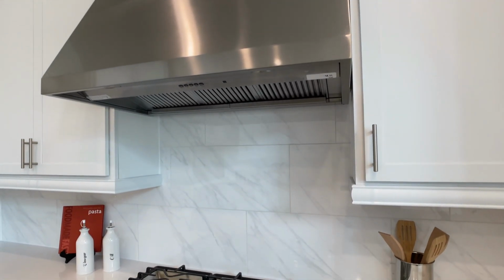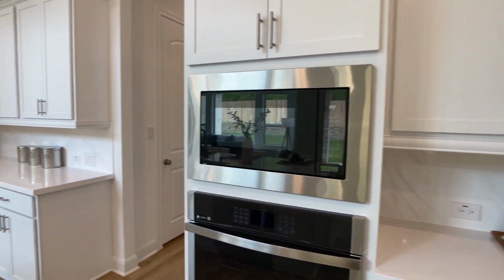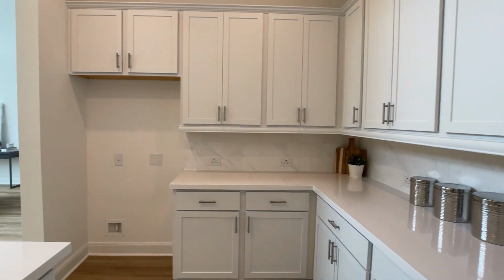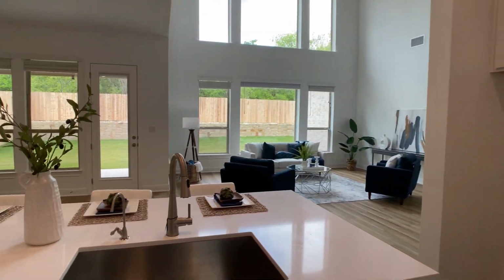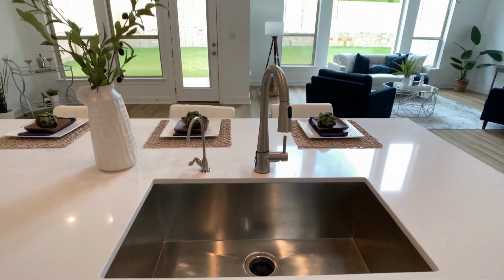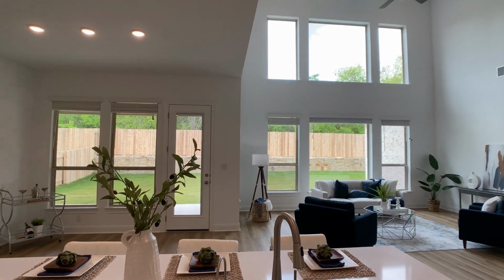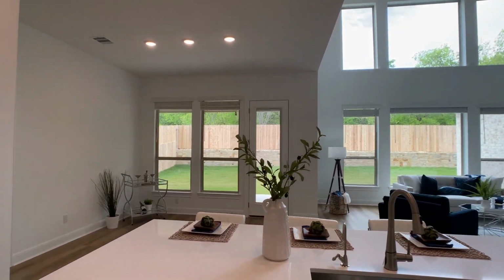Here's a good look at the under cabinet vent hood. I like the upgrades that they chose here with the white cabinets, that tile backsplash. If you see the tile up close, it has some good movement in it. And then you also have this white countertop, and I think the flooring provides a good contrast in here, where the flooring's a little bit warmer with some brown tones in it. Everything, I think, flows really well. And this is a good look from that kitchen sink.